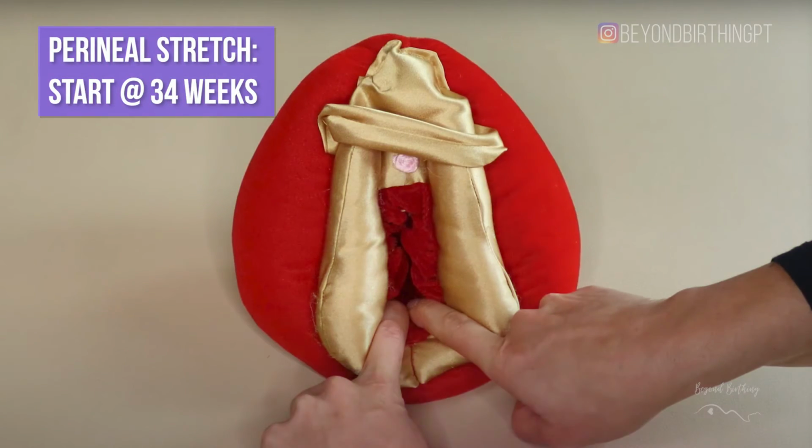Tip number 3 is stretch your pelvic floor before birth. Around 34 weeks of pregnancy, I highly recommend starting a pelvic floor stretch to prepare your muscles for delivery so they are in the best possible position for a vaginal birth. It literally takes 10 minutes a day, and it's hands down the number 1 thing I recommend to every single client of mine, first-time moms or not.